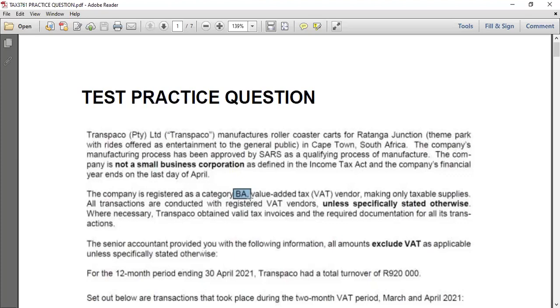Right. If on a question they say all transactions are conducted with registered VAT vendors, that means we are assuming that all the people who are going to supply goods are going to charge VAT, if the product is VAT rateable, unless specifically stated otherwise. But if they say the amount excludes VAT, then you have to assume that it excludes VAT. Transparco obtained valid tax invoices and the required documentation for all its transactions. The issue of obtaining tax invoices, they are telling you so that you know that whenever VAT is relevant, it can either be claimable or payable because they've got all the documentation.